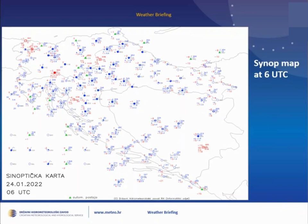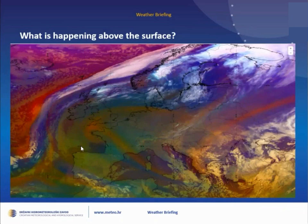So let's now have a look at the upper atmosphere and try to understand why this was happening. So let's take a look at the air mass and try to draw a ridge and a trough.